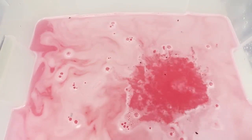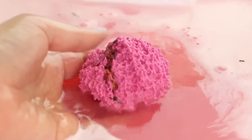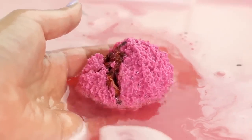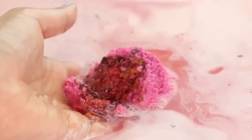Also to clarify, this is quite warm water. This is actually hot. It's hot water. So there is plenty of it. Ooh, Jesus. That looks bizarre. Oh, that's crazy. Whoa. So there's a lot of rose, a lot of dried rose petals in there.